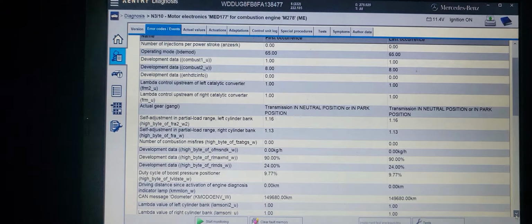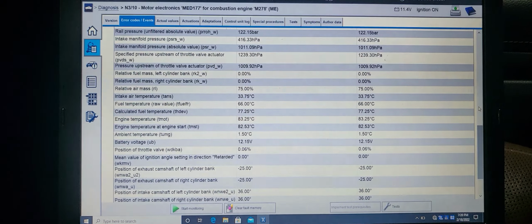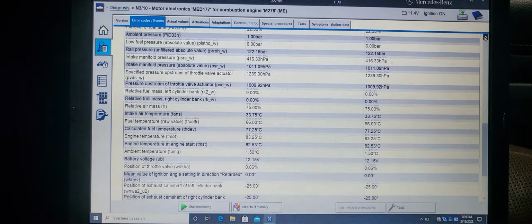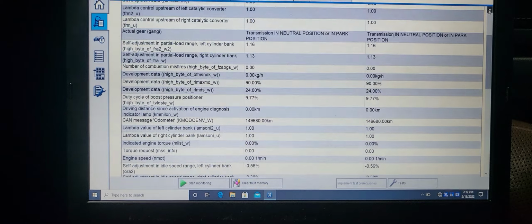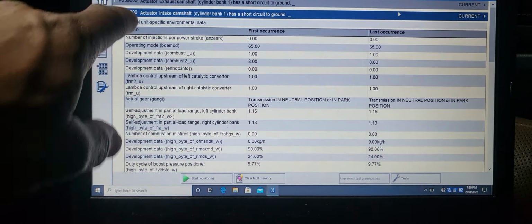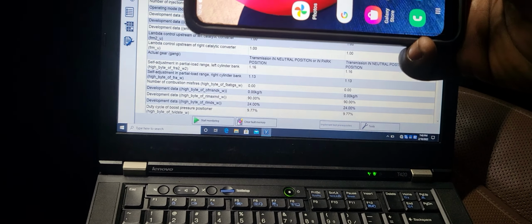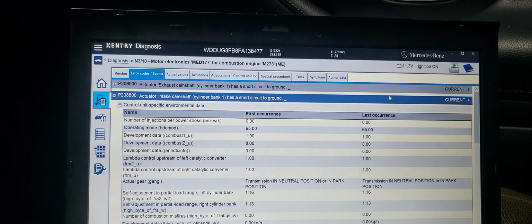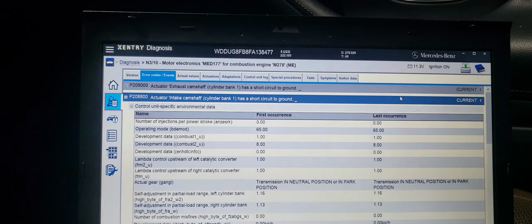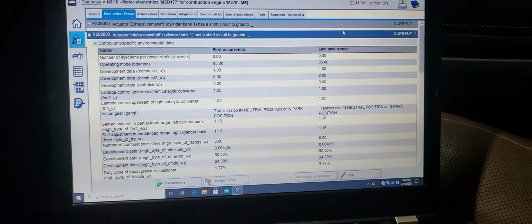You have a camera, I just want you to take this picture. And that thing, if it doesn't work well, it will also create the other codes. So we may need to do more. So you already have those actuators, they don't work correctly. Hold on, let me get back to the codes. Take the picture of these two codes, P0280. Click on it. They don't go away. Those codes here, P2088, P2089, P2090, and P2080. It's the exhaust actuator, exhaust camshaft cylinder bank 1, and also the intake camshaft cylinder number 1. Those codes don't want to go away.